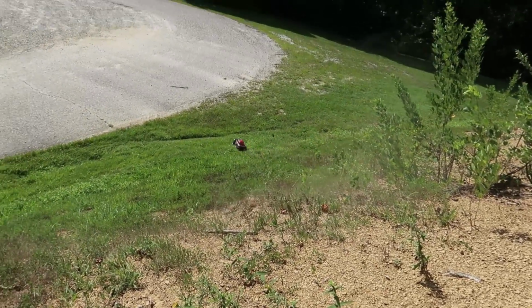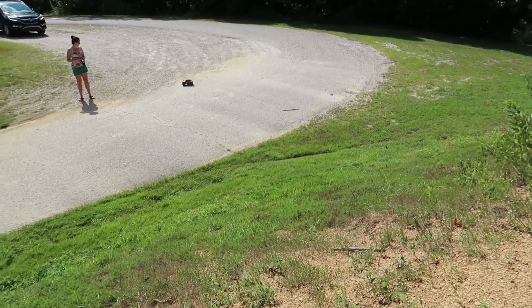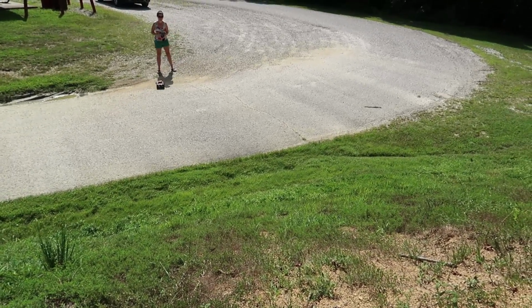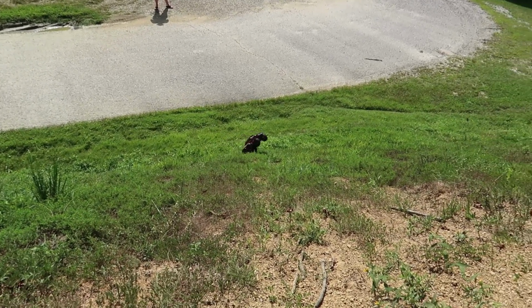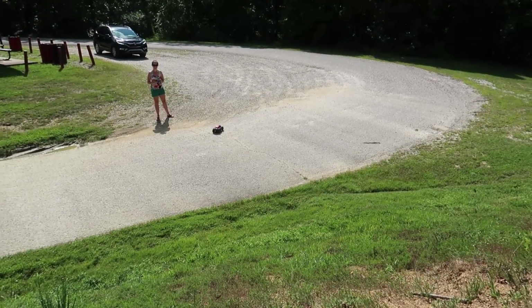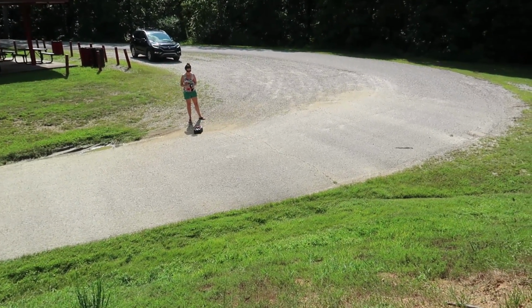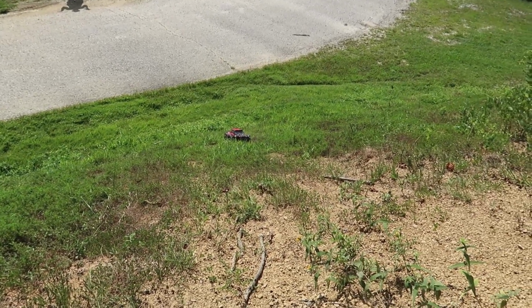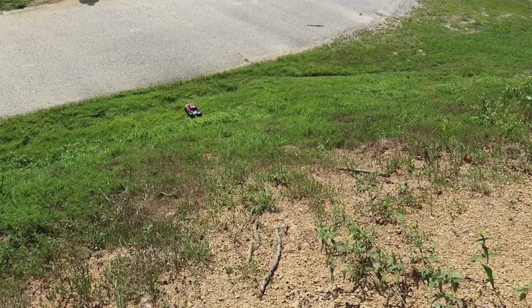Oh, it definitely poses a challenge. You know, if that was just dirt, I think it'd be easier. And if the whole thing was grass, well, it'd probably be harder if it was all grass, to be honest. Oh, you see, it popped a wheelie. I need to look back at some of our older videos of the hill and see if there was this much grass at the bottom. I don't think there used to be. I think it was more dirt.